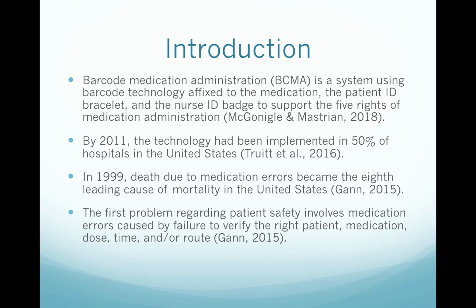The first problem regarding patient safety involves medication errors caused by failure to verify the right patient, medication, dose, time, and/or route. When we are not accurately checking patients' identification and medication administration records to ensure that we are administering the correct medications, we are setting ourselves up to cause administration errors, which could greatly impact our patient's health or worse, lead to their death.